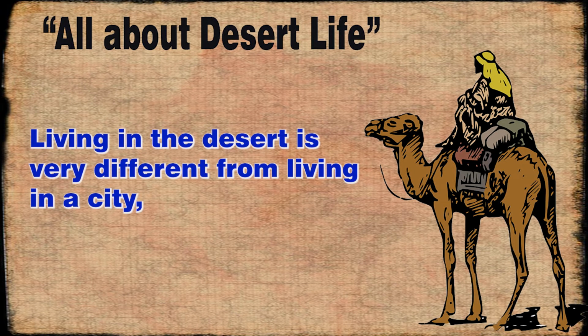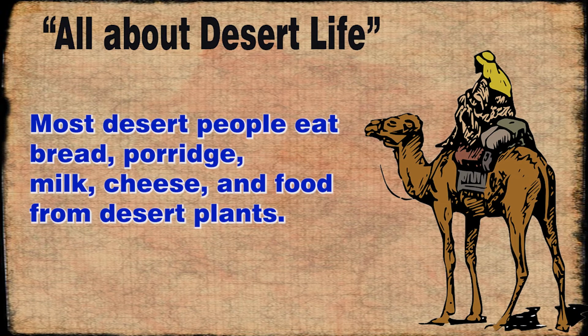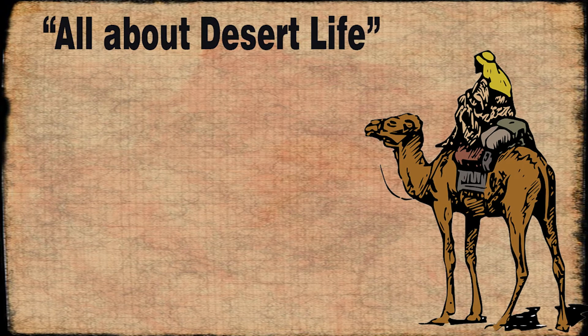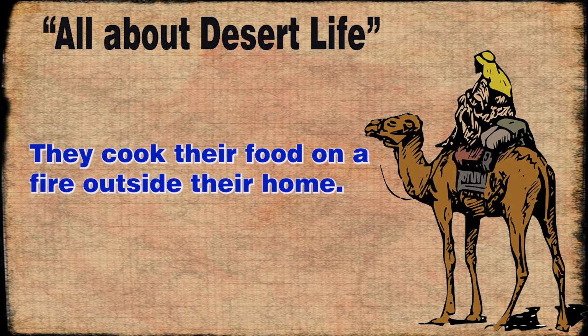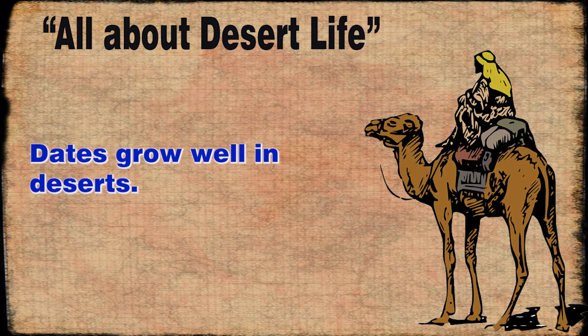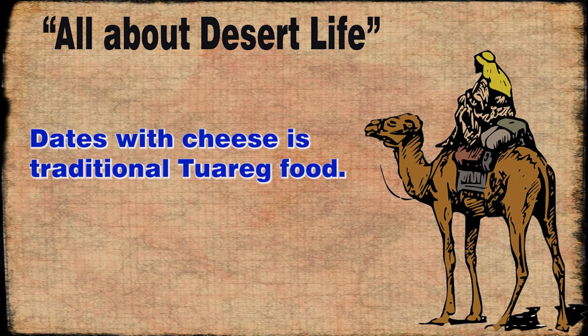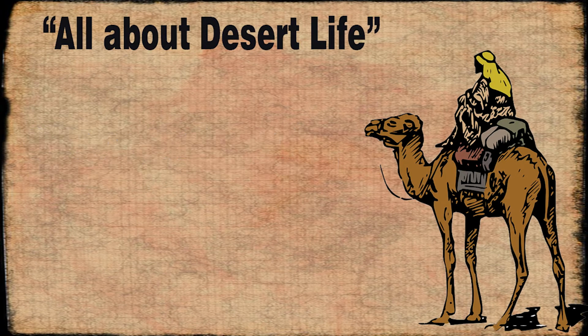Living in the desert is very different from living in a city, but people still cook, travel, and go to school. Most desert people eat bread, porridge, milk, cheese, and food from desert plants. They cook their food on a fire outside their home. Dates grow well in deserts. Dates with cheese is traditional Tuareg food.